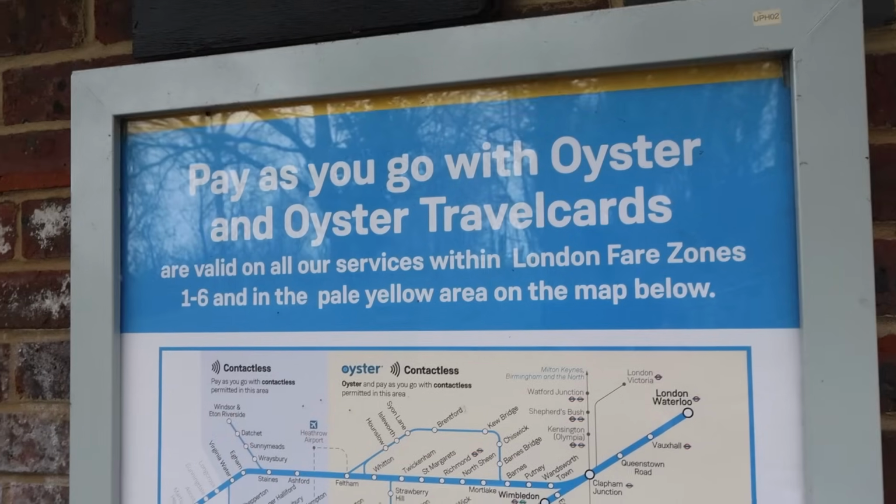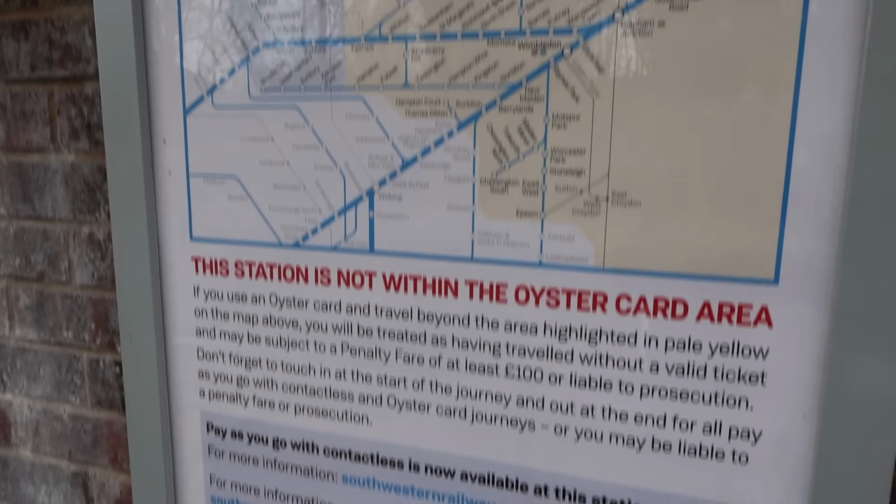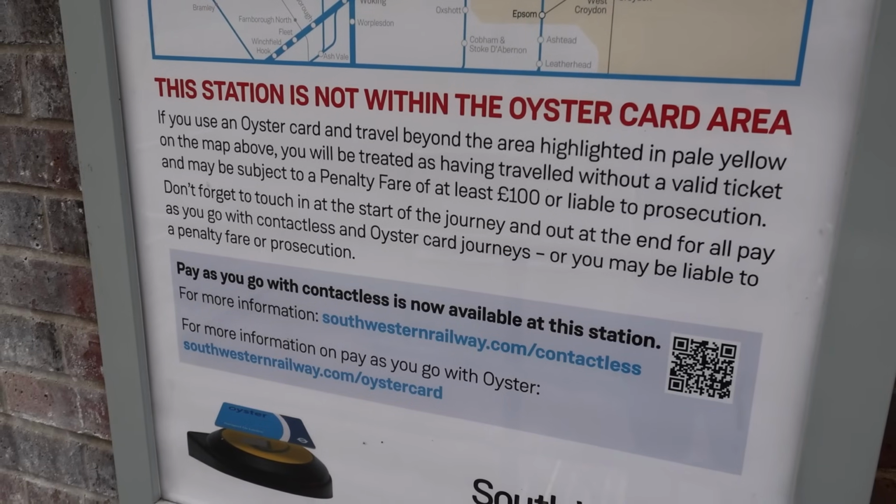Ooh, look at this, I just found a big poster. Actually, there might be one of these at Kempton Park and I missed it. Pay as you go with Oyster and Oyster travel cards are valid in the pale yellow area. Those are zones 1 to 6. However, this station is not within the Oyster area. If you use an Oyster card beyond the yellow area, there's a penalty fare.